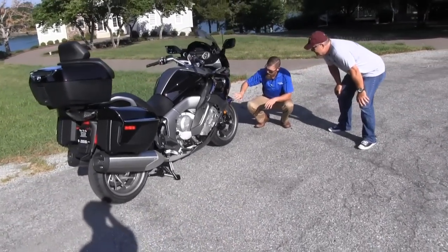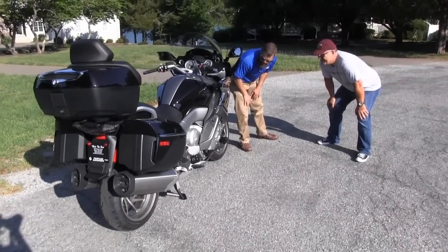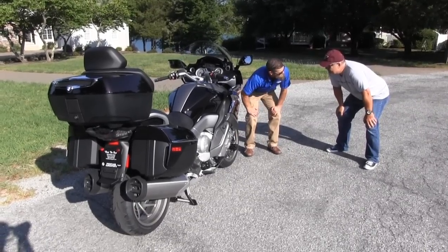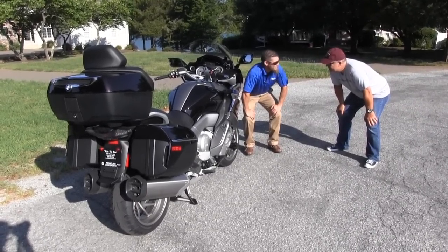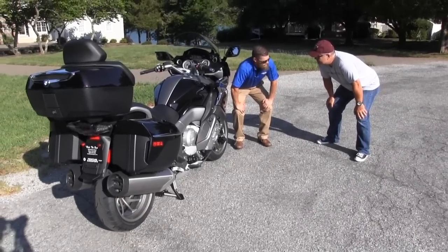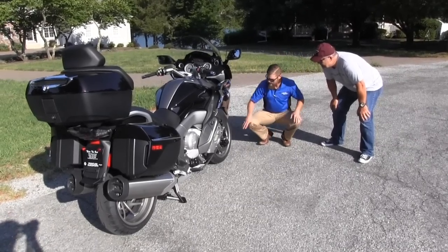One of them is our chrome attributes on the sides and our louvers on the side. Our badges and emblems have all been changed. Dresses it up awesome. Exactly, but we still retain some of the most important things, like you should remember from your previous K1600 what the tire pressure recommendation is. 40 pounds. 42? Yeah. Running around 40 in the front is A-OK. I don't like it too much lower than that.